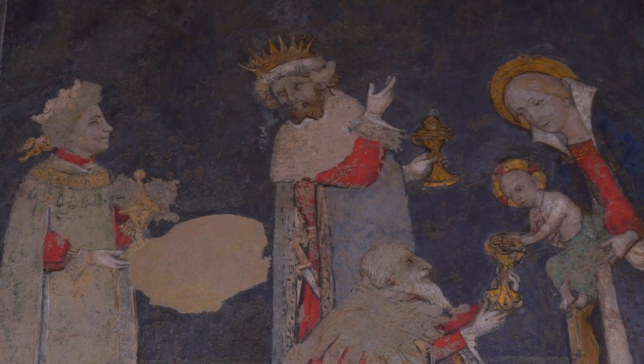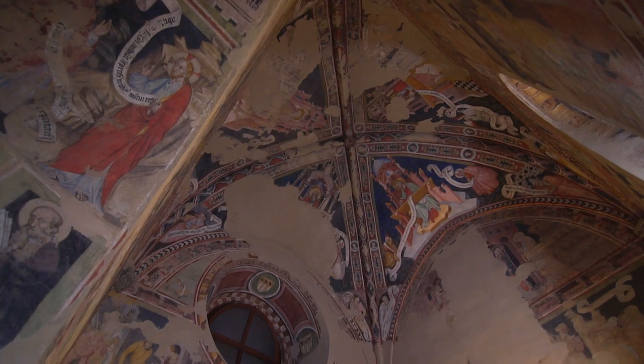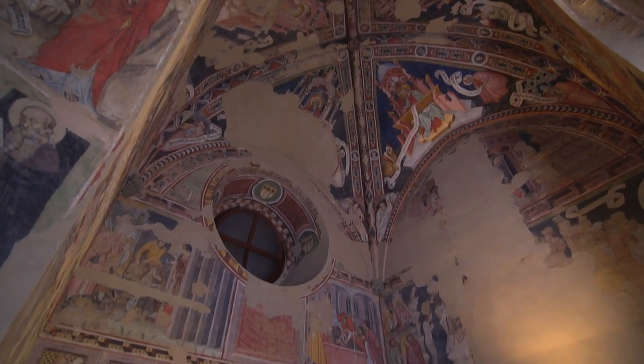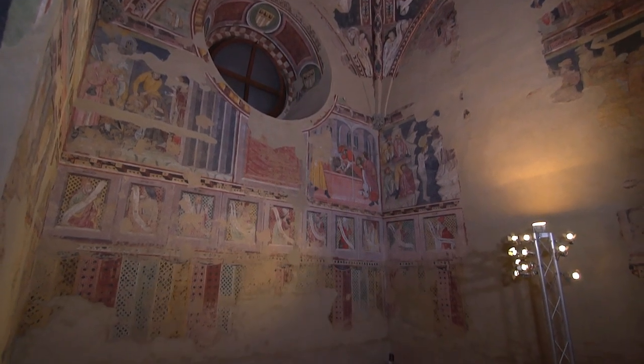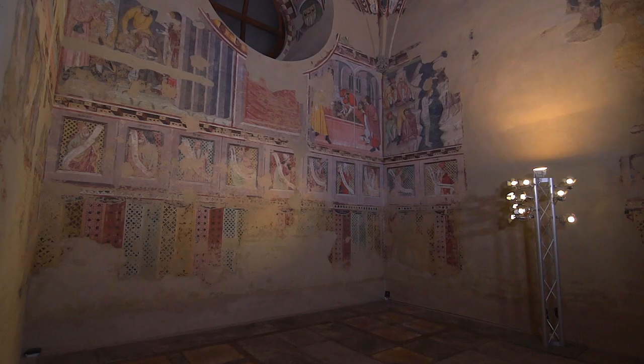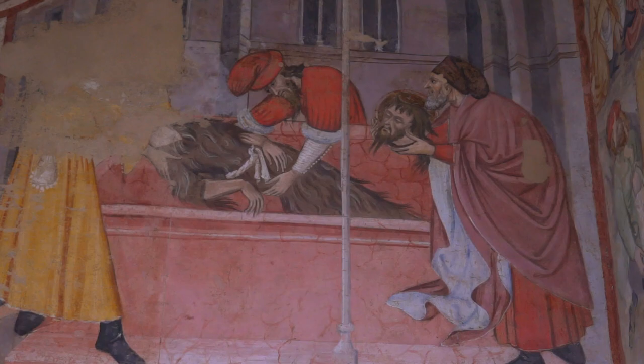From the Visitation Chapel, in the 6th aisle on the right, to the Gallieri Chapel, located at the base of the bell tower, built by Guglielmo Gallieri between 1414 and 1418, and painted with the story of St. John the Baptist by an unknown artist during the 20s of the same century.